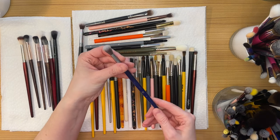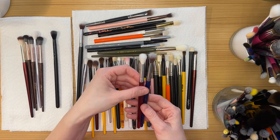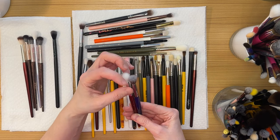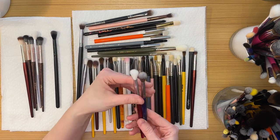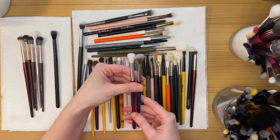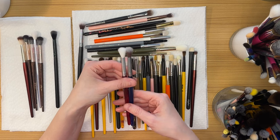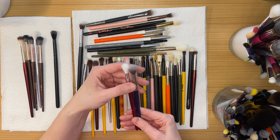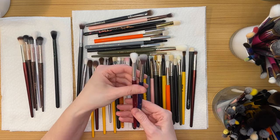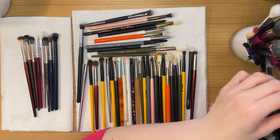Here's another one from BH. Very similar, I feel like, to the one I have. Just one is, what is this considered? Like when it's multicolored. I know I am not a brush snob. I don't own a lot of very high-end brushes because they are so expensive. So I'm sorry if I sound like a toddler when I'm talking about this, but it is what it is. Yeah, these look very similar. I'm gonna use both, especially once some other ones get dirty.